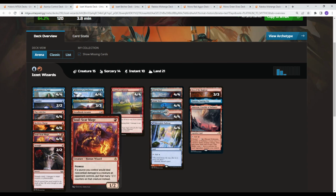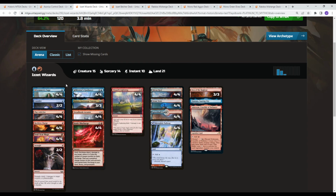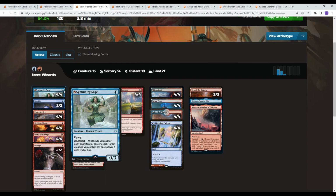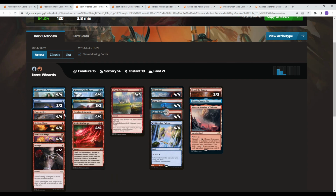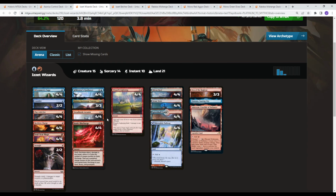It doubles up, so it can allow you to trigger both Symmetry Sage and Soul Scar Mage on turn 2. Whereas the Iteration, you don't really want to cast on turn 2 because you don't get the full value out of the card. Strangle helps you in the mirror because you're able to take out a turn 1 Symmetry Sage where your other burn would not normally be able to hit that. But the core of the deck is you want to buff up your Dreadhorde Arcanist with either Balmor or Symmetry Sage to flashback your spells from the graveyard.